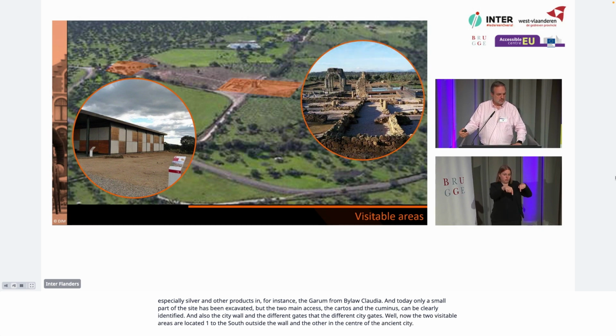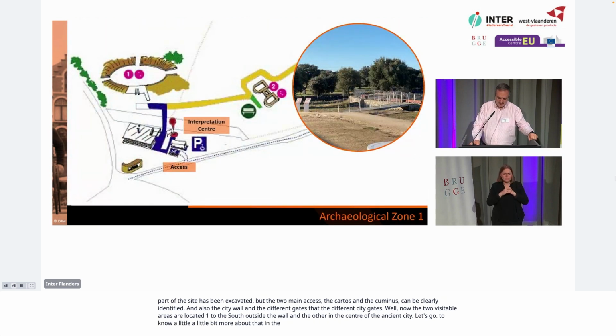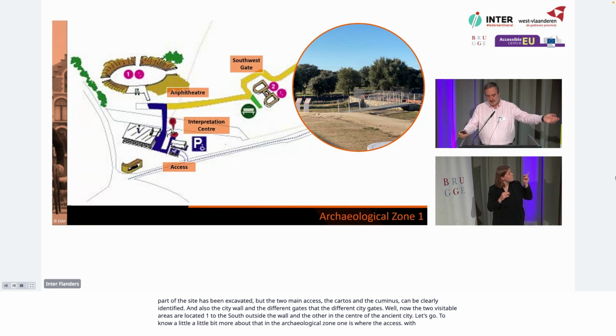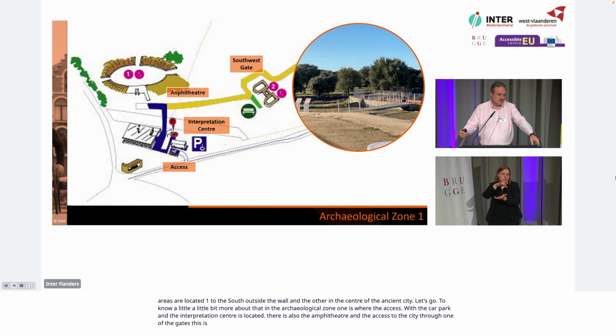Well, let's go to know a little bit more about that. In the archaeological zone 1 is where the access with the car park and the interpretation center is located. There is also the amphitheater and the access to the city through one of the gates. This is the first part.